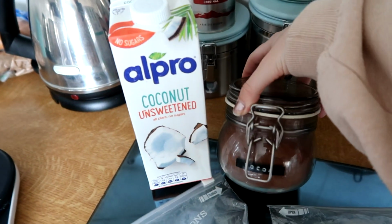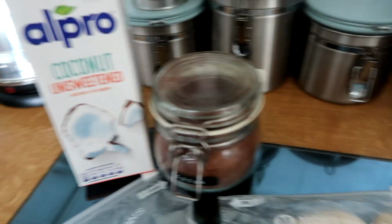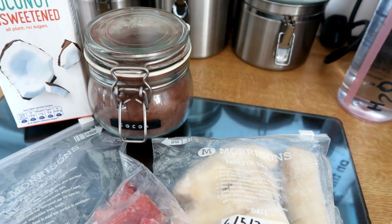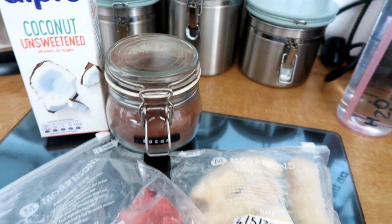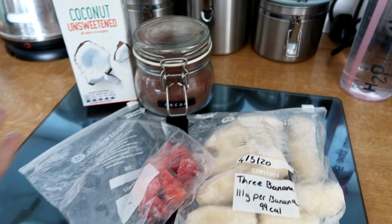Then we have cocoa powder. I basically use cocoa powder in this to give it a chocolatey taste without being too high in calories. I am waiting for some protein powder so that I can actually make this more of a protein smoothie, but I'm waiting for that still.